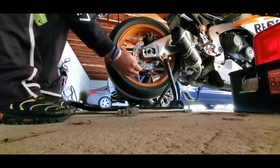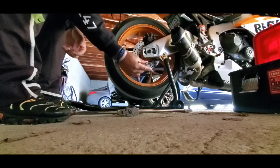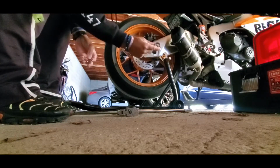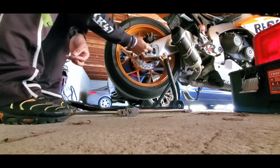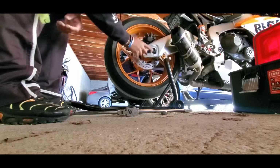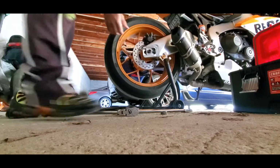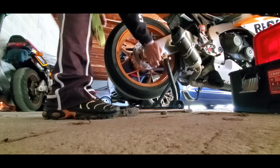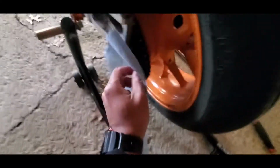And then just note that there is one way to put this on, so just want to make sure before you take it all the way off, make sure you look at it to make sure that you put it back on the exact same way along with your washer. So now I'm going to go ahead and poke this bolt out. So now that we got that out, now we have our chain coming off here.